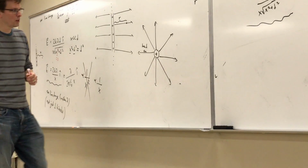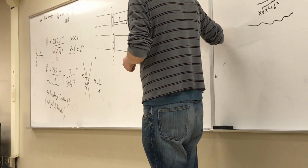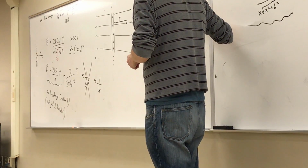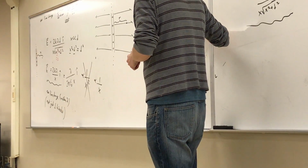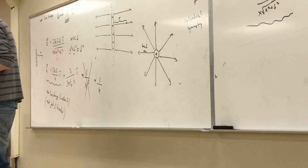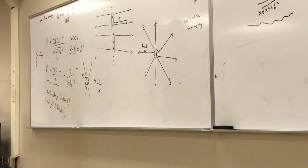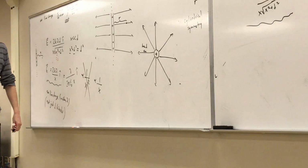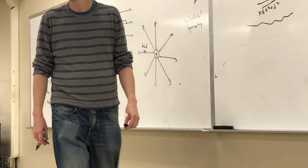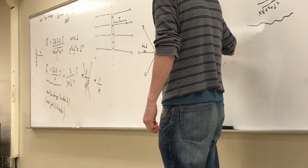So the symmetry that this thing has is what we call cylindrical symmetry. I'm afraid to ask now, where did they talk about cylindrical coordinates? Calc 3. They don't even get to that until Calc 3? All right. So, in cylindrical coordinates, instead of x, y, z, you have r, theta, and z.